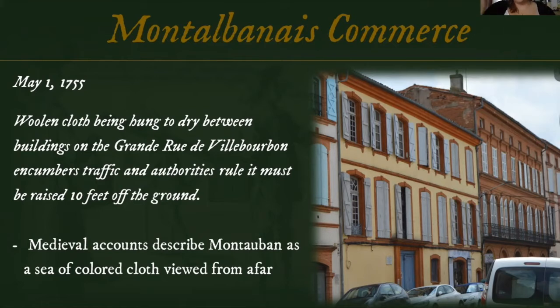But we have all these records of woolen cloth being hung up to dry because they were doing dyeing and finishing in these houses along the Grand Rue de Villebourbon. You had textiles hung up to dry across the street that were hanging so low, and there were so many textiles hanging, that it stopped traffic and caused traffic issues. So you have the authorities asking merchants and people who live on that street to hang their cloth no more, no less than 10 feet above ground, up where it won't get in the way of traffic, because there's just such a massive amount of textiles being produced.